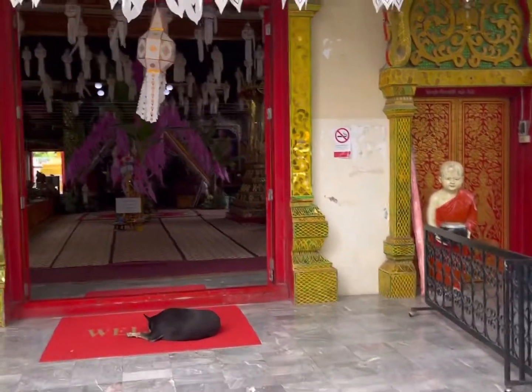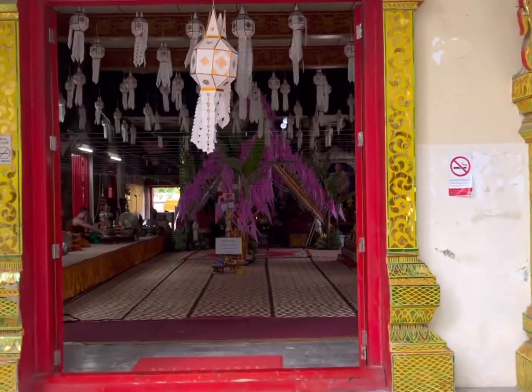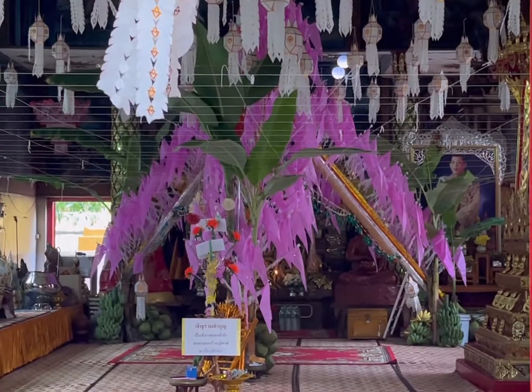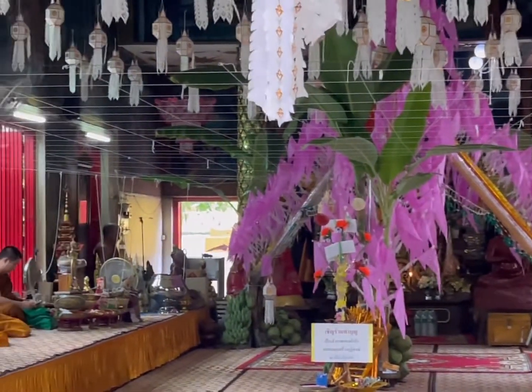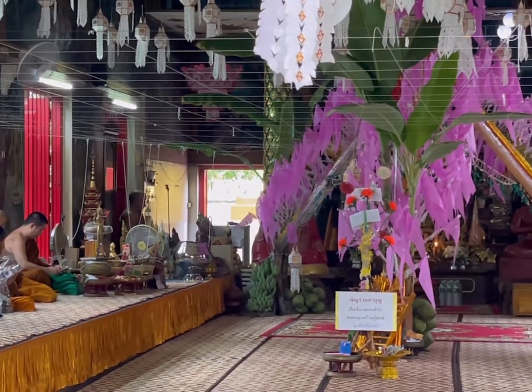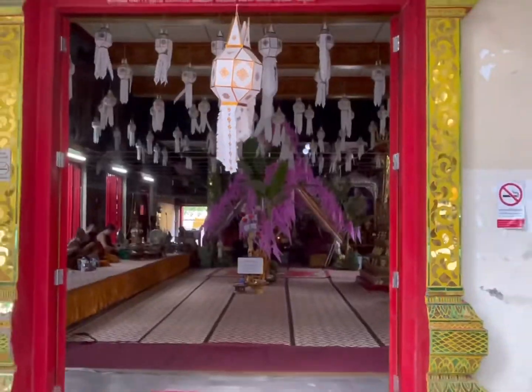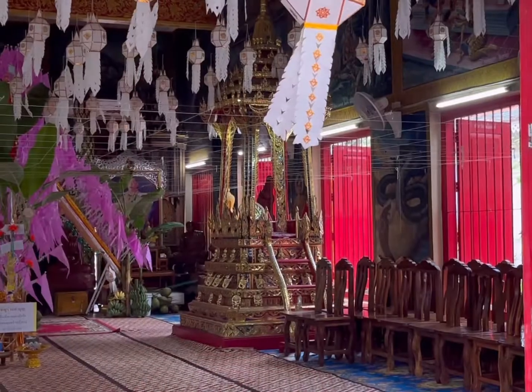So here you have your dog. Interesting sort of decorations in there, if you look at it this way. Just the colours in here of the thing. Yeah, it's sort of beautifully decorated for some reason.